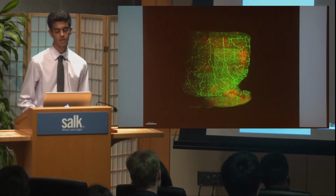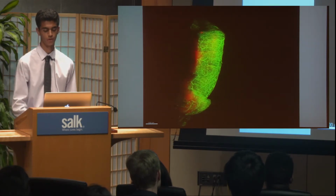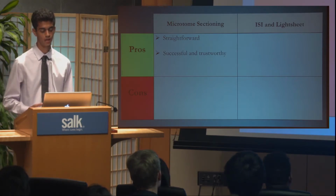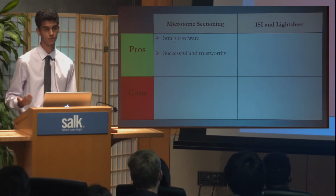So now that I've talked about both methods of investigation, you may be wondering why we use one over the other, and it comes down to the pros and cons. So microtome sectioning, it's very straightforward, and it's common. It's a tried and true method, and it's choice for most of the experiments so far.